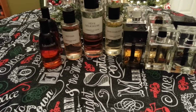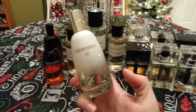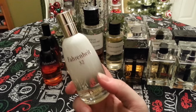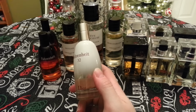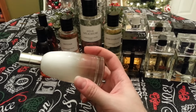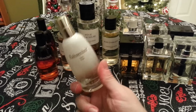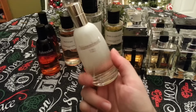Next we have the bottle that looks the most different out of the entire line. This would be Fahrenheit 32. This is a very cooling orange blossom, vanilla. It's the most different of all of the Fahrenheits, to be honest. I think this probably could have been sold as a completely new fragrance and not even as a Fahrenheit flanker, because it has the least in common with all of the others.